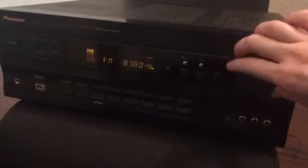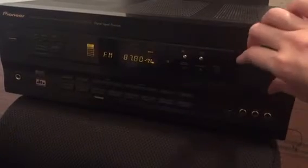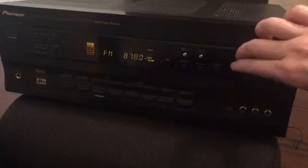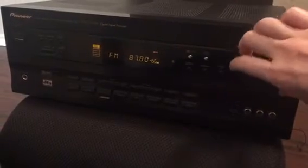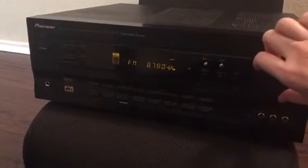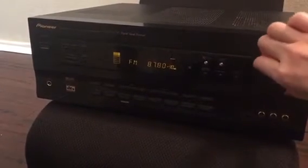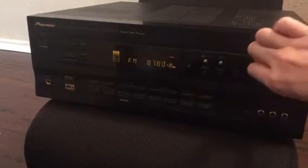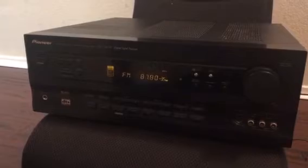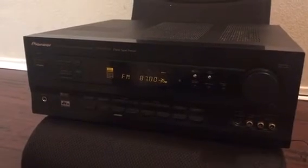It's kind of going random numbers. So I don't know, we'll see what happens, but worst case scenario, again, everything's powering on, and it might just be something small that someone else can fix, and so I can just donate it to Goodwill, and somebody who knows a little bit more about this stuff can fix it.